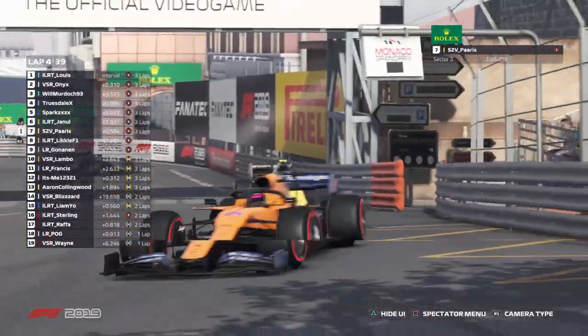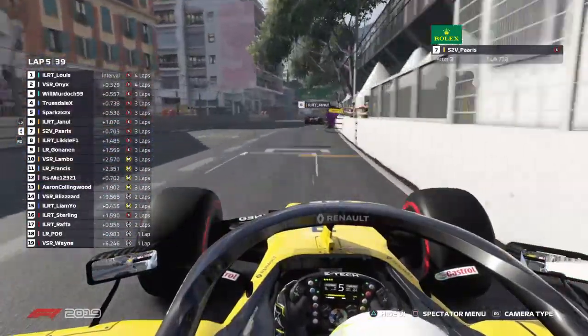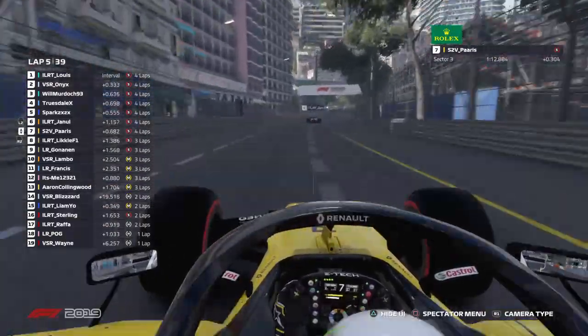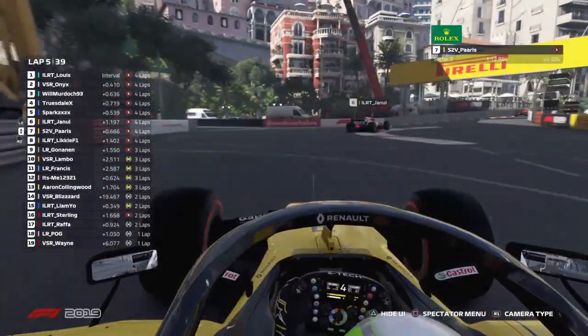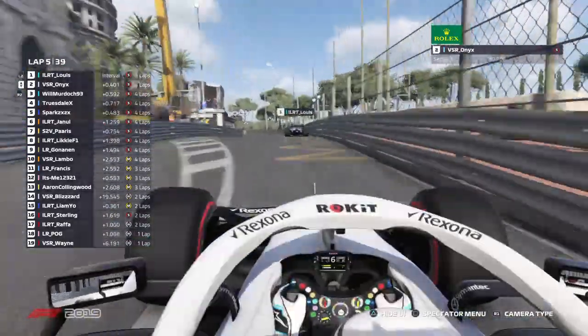Paris very close to the back of Yanul, might have an opportunity with the DRS. No position changes at the front, although Louis is running a train of 4 or 5 cars at the moment. And you can see that even with the DRS, it's very difficult to try and make an overtake. So we'll come back to Onyx then.